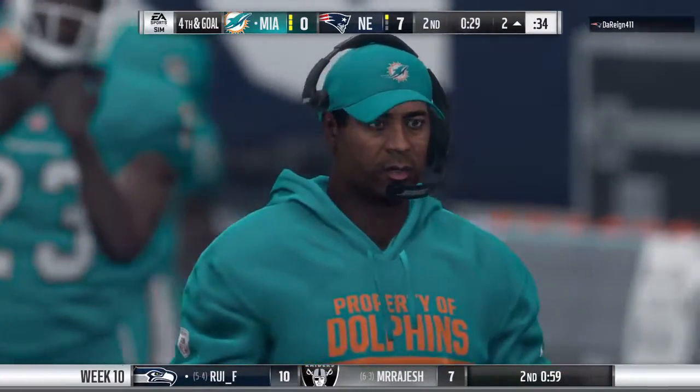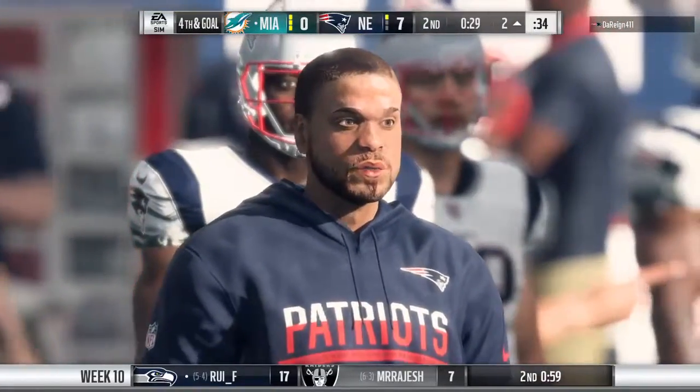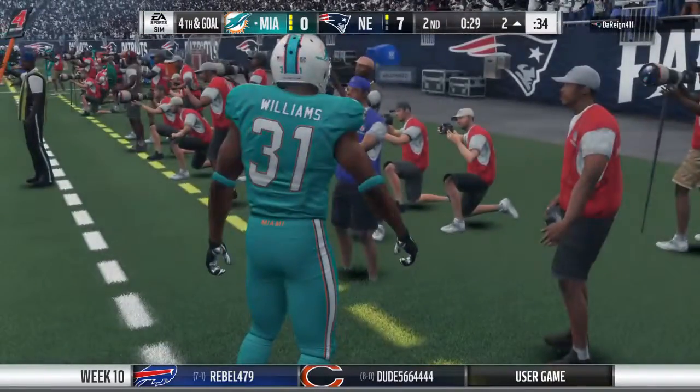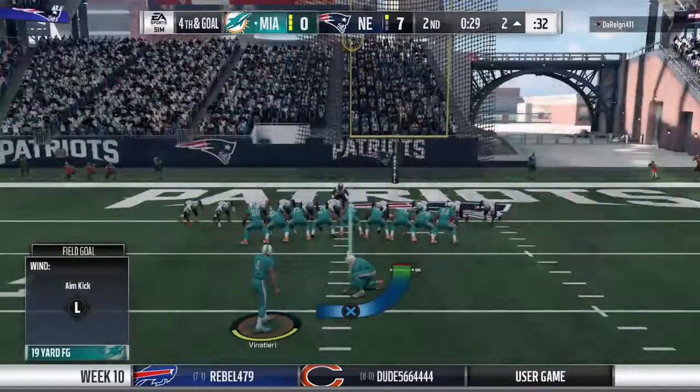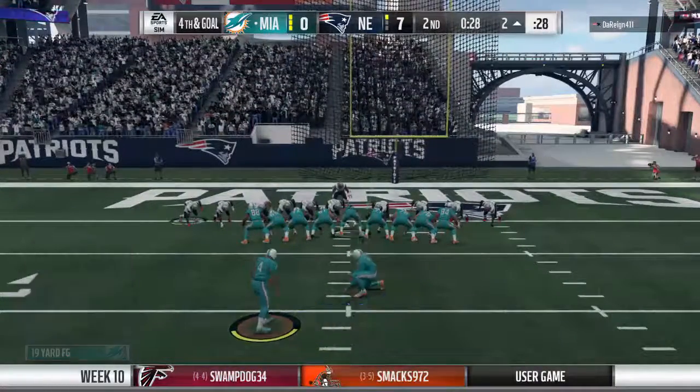There are certain drives in a game where anything less than a touchdown that caps it feels like an absolute disappointment. This is one of those drives. So on 4th down here, Mike Tomlin says, let's just get 3. From the left hash, he'll have to cut this at a tight angle.